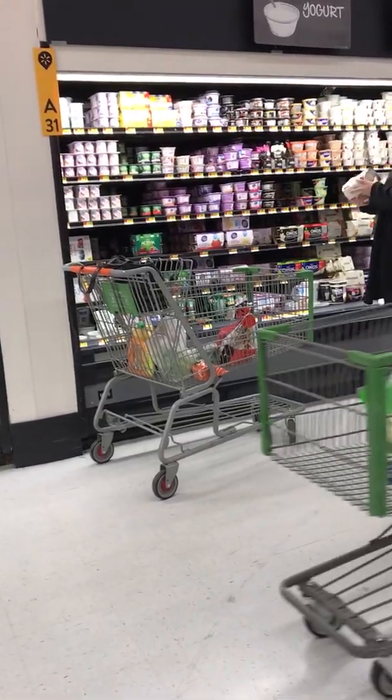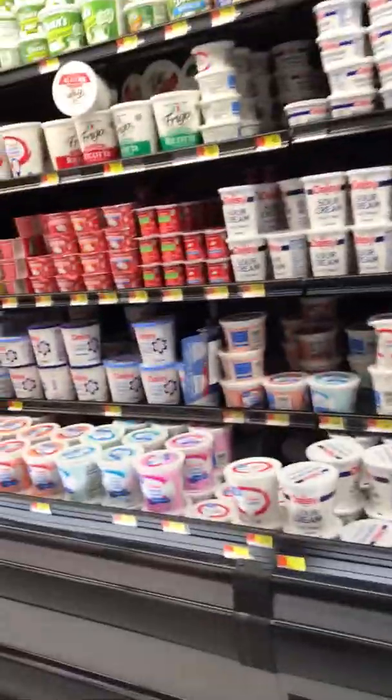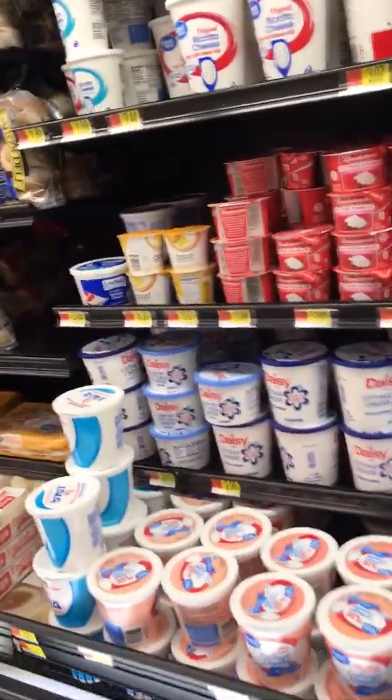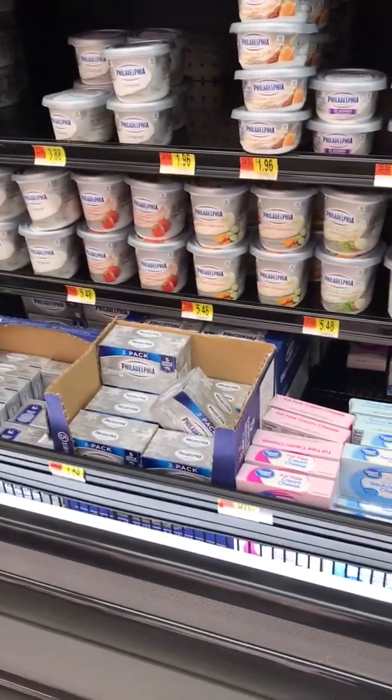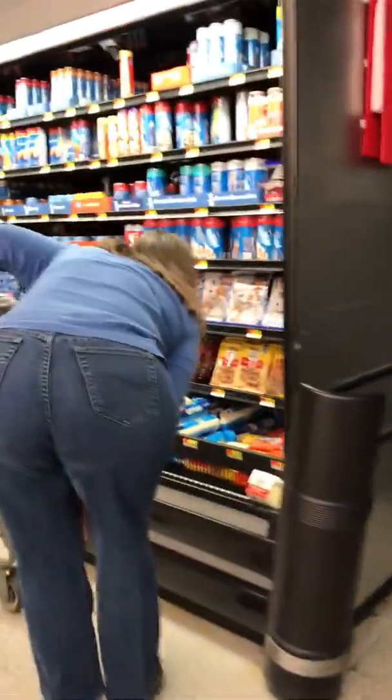It's small, but all together. So we're going to look for some mini Baby Bell. I don't know where the Baby Bell would be in this store. Maybe back with the cheese. So we're going to backtrack and find it. Here's all the yogurts. And I really like the machine. So you can find mini Baby Bells. Everybody likes cheese.